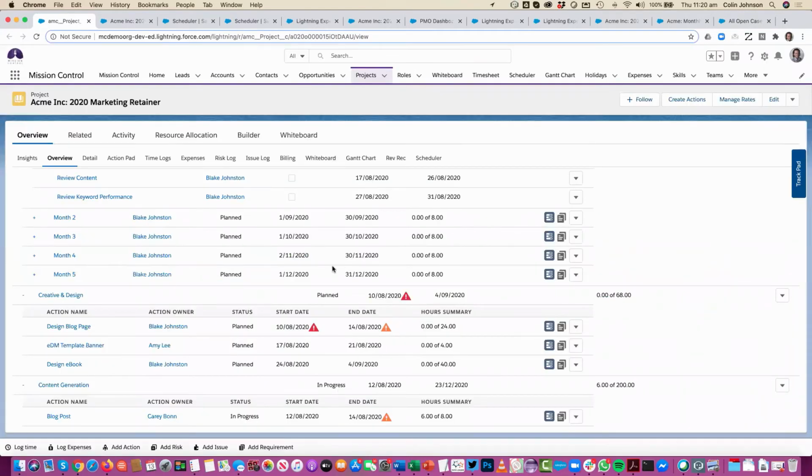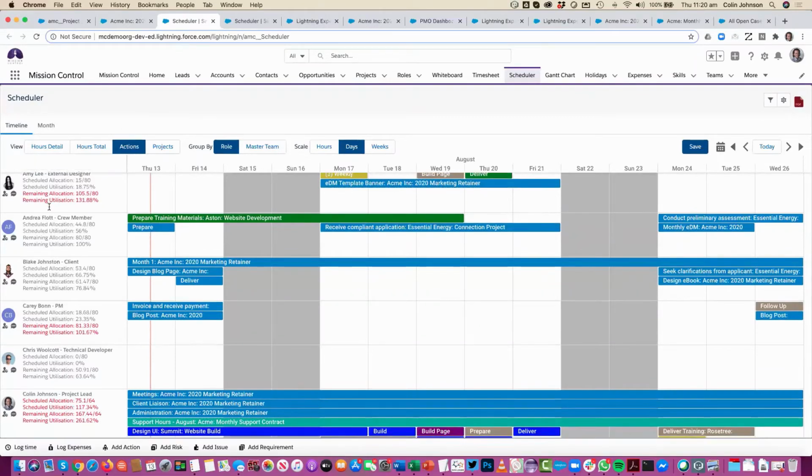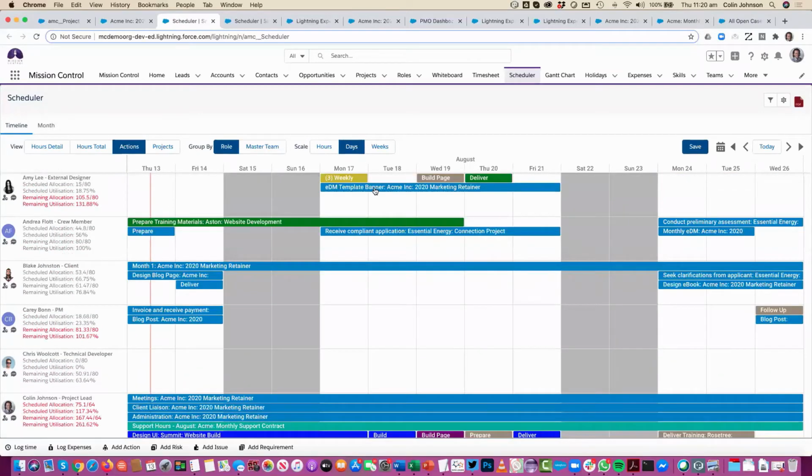Now that's looking at that individual action. If I'm wanting to take a higher level look across the entire team, what things have they actually been assigned to do? So the scheduler is our capacity planning tool. So down the left-hand side, you'll see a list of everyone that I have a role record for in the system. So big long list of people, and over the page, I'm looking at a timeline, and right now I'm looking at 2 weeks, and I can see everything that's been assigned to each person.